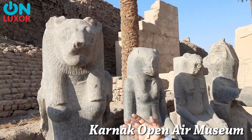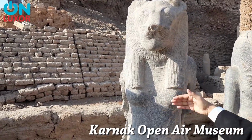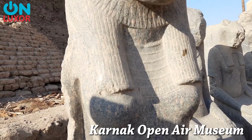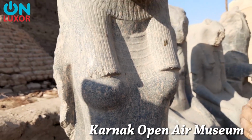As we know, the ancient Egyptians were interested in the pair body shape, and showing the breast and the golden collar is to show her maternity, or as a mother able to nurse her children, and as a beautiful, attractive woman.